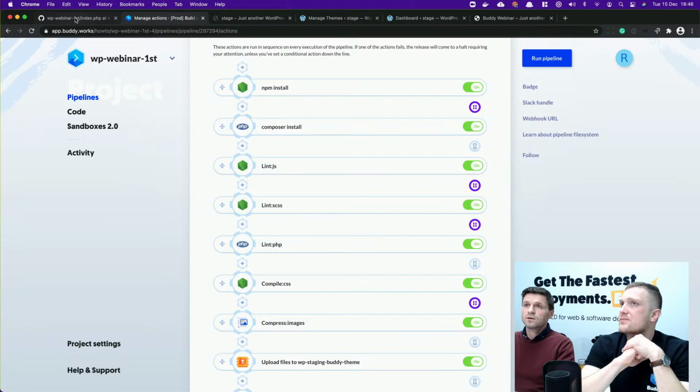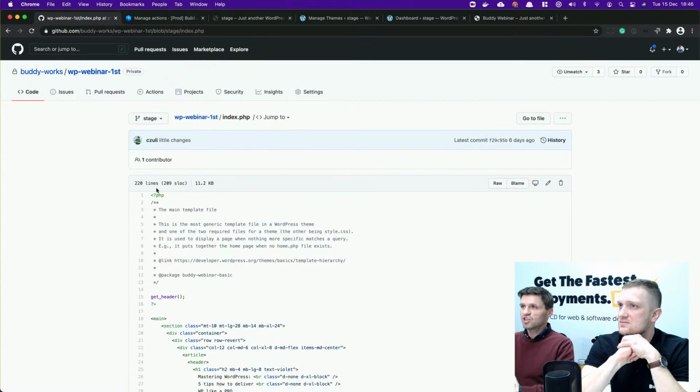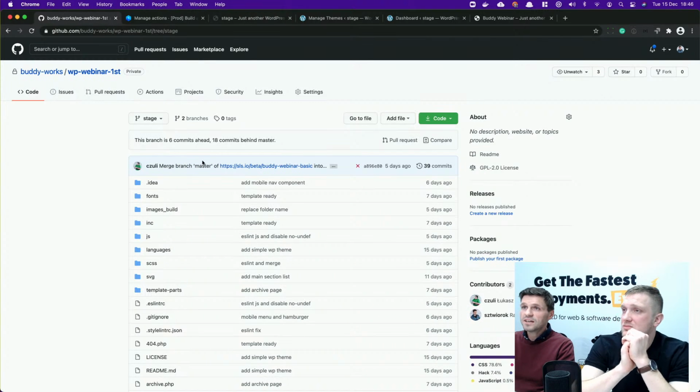Okay, so here I have another branch. This is the staging branch. I have some changes in this branch, and I'm going to merge this staging branch to the master branch, releasing it to the pipeline. It will release this new version to the staging server, compare with production, and freeze if there were some changes inside. So let's merge it.